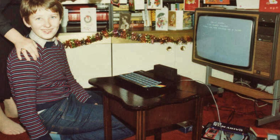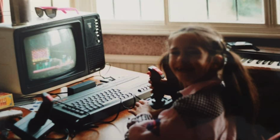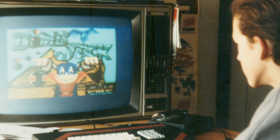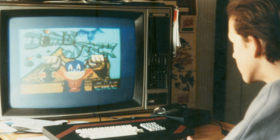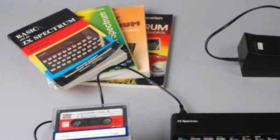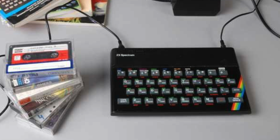By 1986, 10% of Dutch households owned a computer, and the main focus of computer clubs had shifted to gaming, even though parents mostly bought computers for educational purposes. There are no official numbers on how many households actually owned ZX Spectrums.